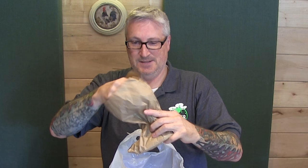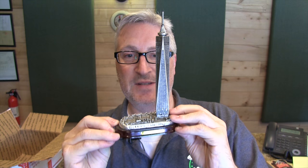Man, that touches me right here. Thanks, pal. Now let's see what goodies I got. It's in an I Love New York bag to begin with. Oh! It's the Freedom Tower. Look at that, that's awesome. You can see where the Twin Towers were and where the Freedom Tower now stands. That's awesome, thank you so much.